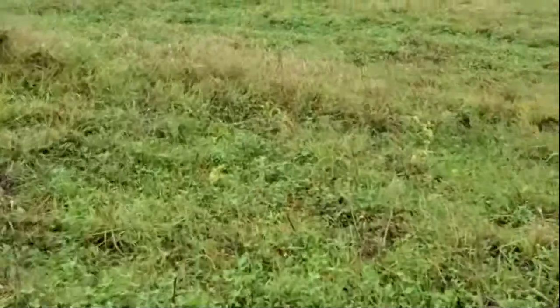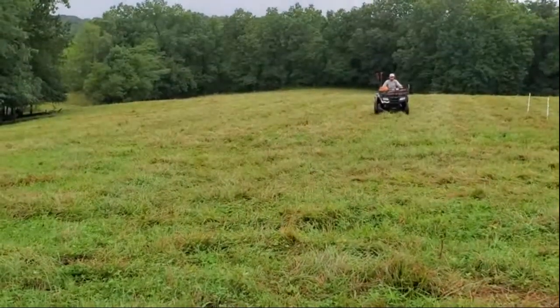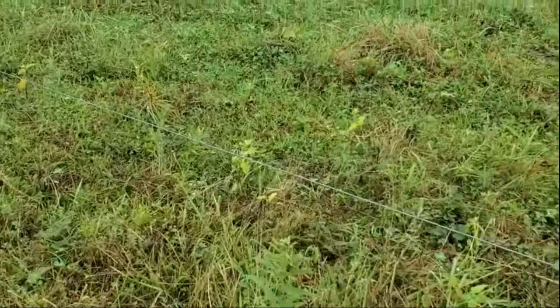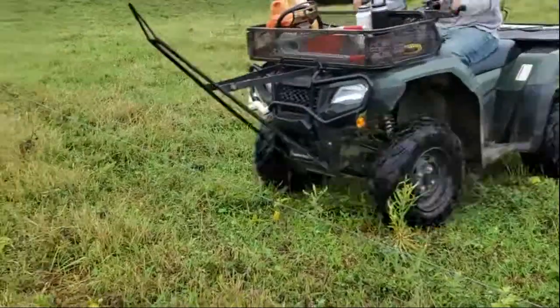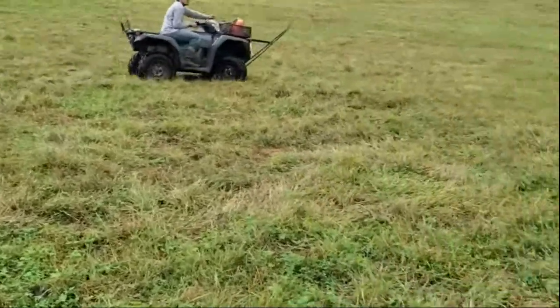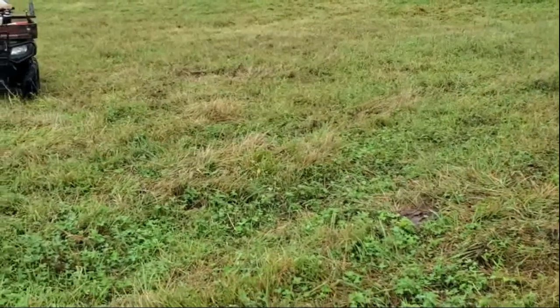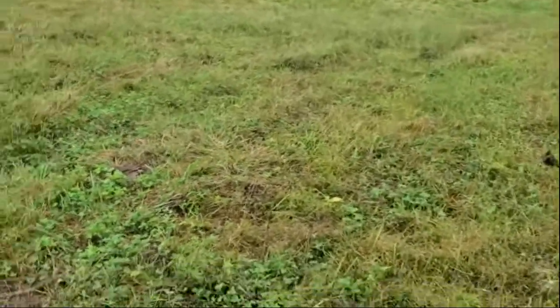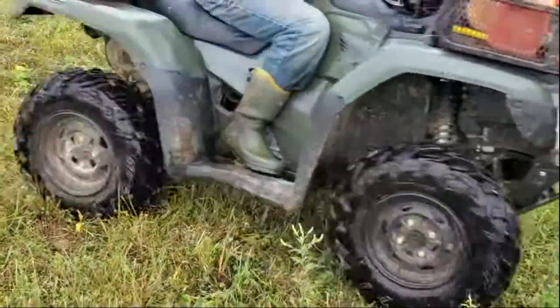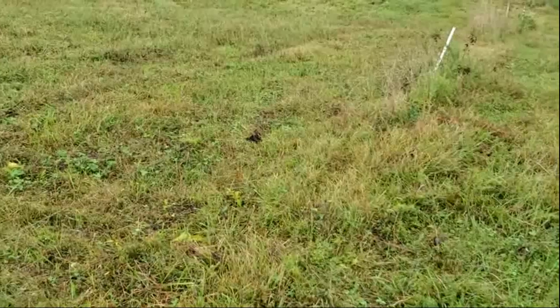So here we go. I'm going to get up here where he's going to drive over it so you can see what happens. Okay, here he comes. There's your high tensile wire. It's about 30 inches off the ground. And he's going to hit that. Boom. Full blast. He's going to come back around. I'm going to have him slow up just a little bit. Okay, Casey, let's just go a little bit slower. There you go. See, it hits that bar, pushes it down, goes right underneath the 4-wheeler.